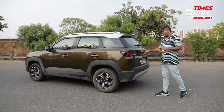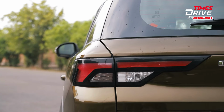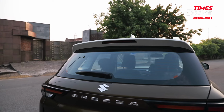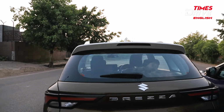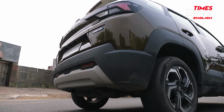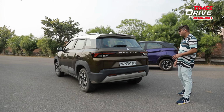Moving towards the rear end of the Brezza, you get the full LED tail light setup apart from the reverse and indicator light, which is there with the halogen bulb only. And you get the Brezza branding in the center and the Suzuki branding in the rear. You get the four sensors with the reverse parking camera, and the same black and silver combination of the skid plate is there also in the rear bumper of this car.